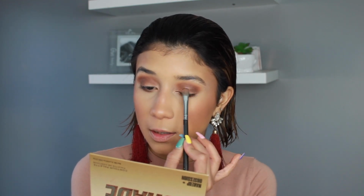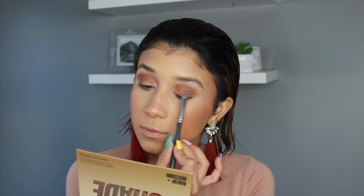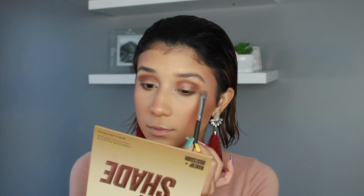So I'm actually just going to wet my brush with that Makeup Obsession setting spray, because I want it to look a little bit more intense. Alright, so that's what we're looking like. I love how it's turning out.